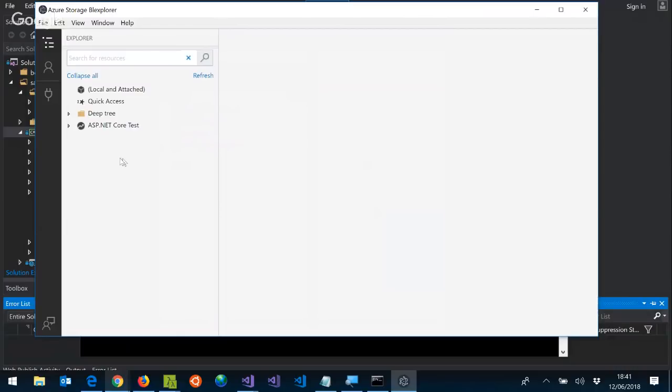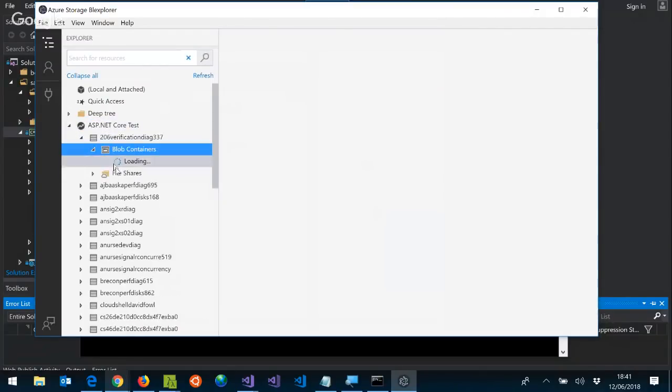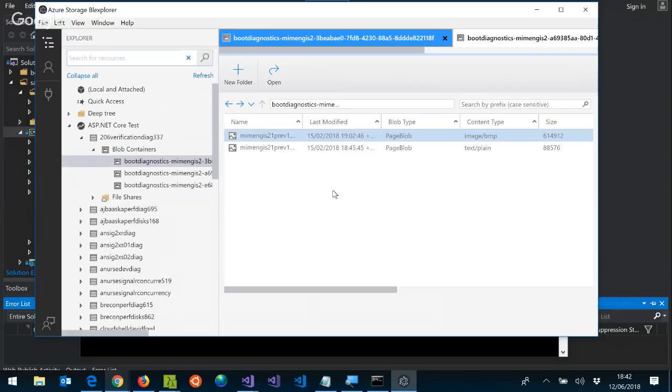Okay, right then. So this has some of the functionality that's in the real Storage Explorer. I can expand this tree and look at all the storage accounts and my blob containers. I can open things in tabs. I can pin tabs. Let's just open a few tabs and have them all pinned. And then I can see the stuff that's actually inside my storage accounts. And then I can do things like open them.